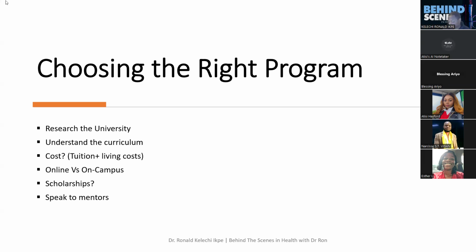I remember sometimes somebody was asking what's the difference between bioinformatics and health informatics, if they're actually the same thing. And I said, no, they're not really the same thing. So those are some of the questions that you now get clarity on before you proceed.